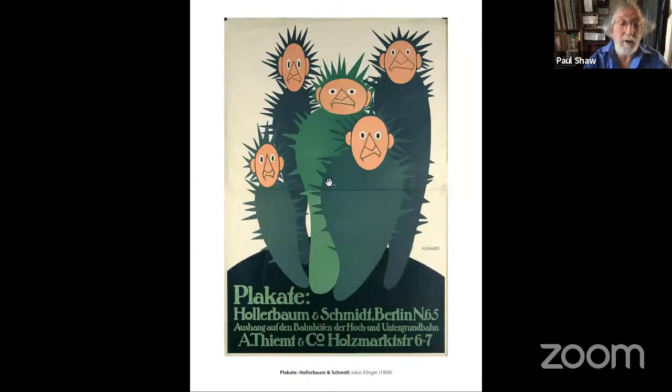Unfortunately, not in the show is this wonderful poster that Klinger did, showing his colleagues, the Hollerbaum and Schmidt, all as cacti, suggesting that maybe they all had prickly personalities. There is the G, there is the T, there is the R, all our key little letter forms.